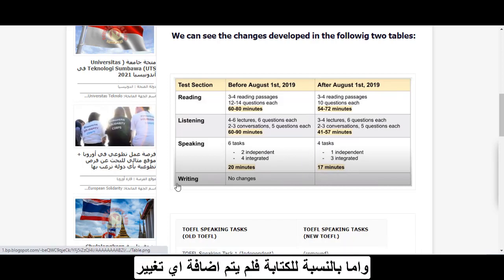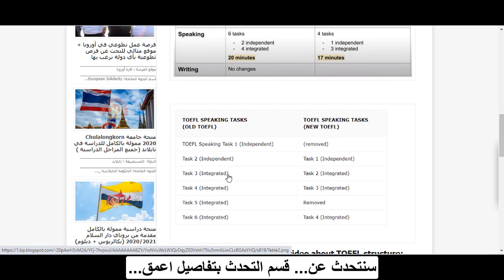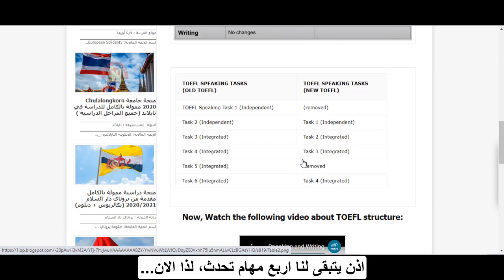As for writing, there were no changes. Now we'll be talking about the speaking section in much more detail. So before the change, we used to have 6 tasks, 2 independent and 4 integrated tasks. But after the change, they removed the first one and removed task number 5. So we are left with 4 tasks.